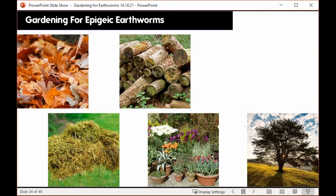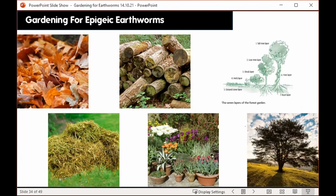Again, trees for leaves, but also we talked about that arboreal species. If you've got a tree with rot holes, you might get that arboreal species in there as well. And I think one final thing that I'll add is having different vegetation structure levels within your garden is good for epigeic earthworms, as well as other types of earthworm as well.